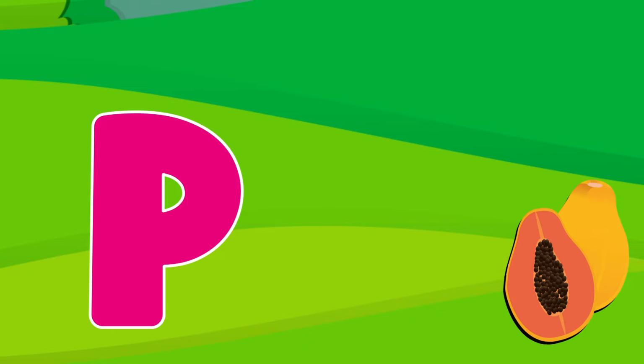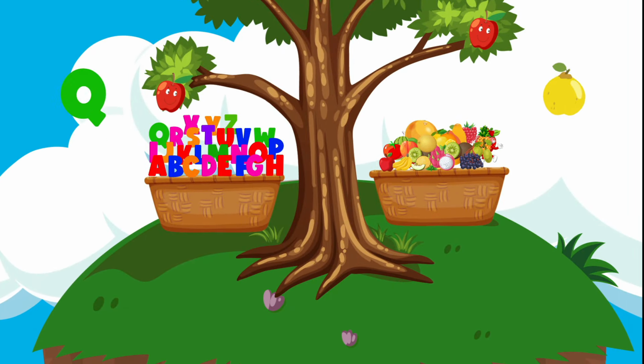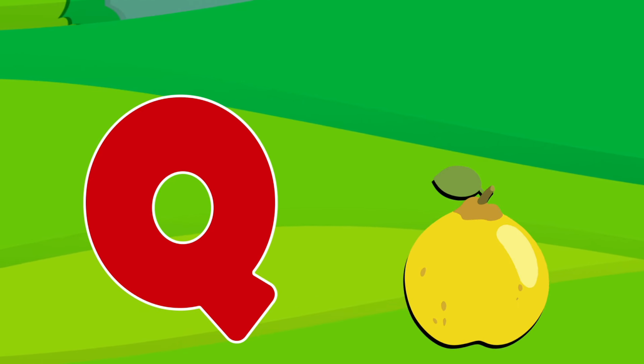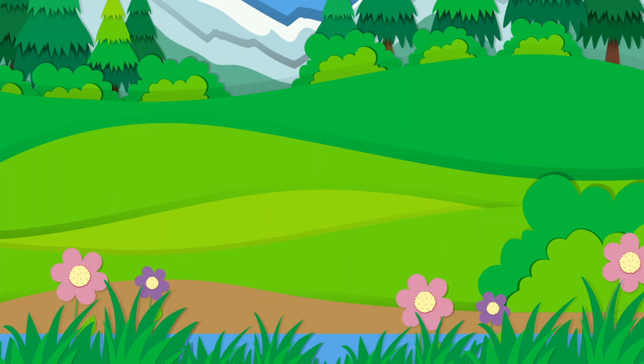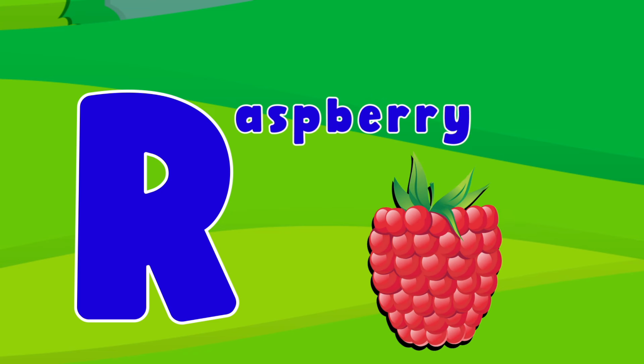P. Papaya. Papaya. Sweet and delicious. Q. Quince. Quince. Tart and astringent. R. Raspberry. Raspberry, tart and juicy.